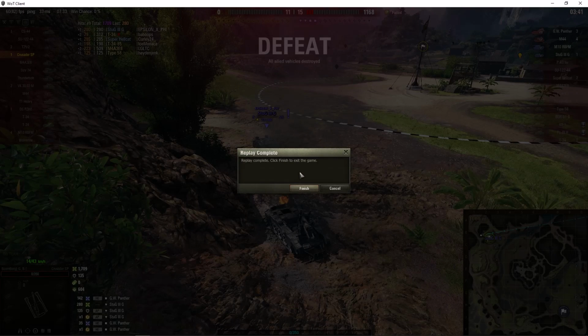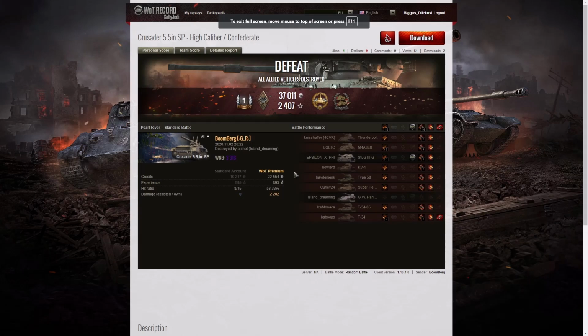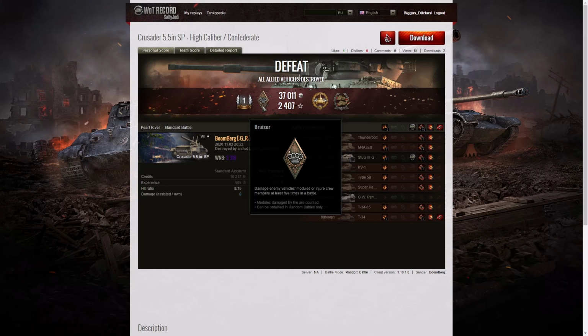Let's have a look at the end of battle stats. And here's the end of battle stats, and actually it was quite a good game for BoomBerg in the Crusader 5.5 inch SP. He did manage to get a first class tanker, and it's the first time he's had a first class tanker in this Arty. He also got a bruiser medal for getting at least 5 critical hits.